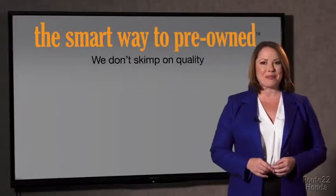So Zach, tell me, what do you like the most about the smart way to buy a pre-owned vehicle? Well, you know, I had no idea a dealer could sell a car that barely passed a state inspection as adequate. I mean, they only check two things, the tires and brakes, and they're just adequate, not even good. What is that about? Why take chances? Your life and those of your loved ones should be more important than that. That's why we don't skimp on quality.